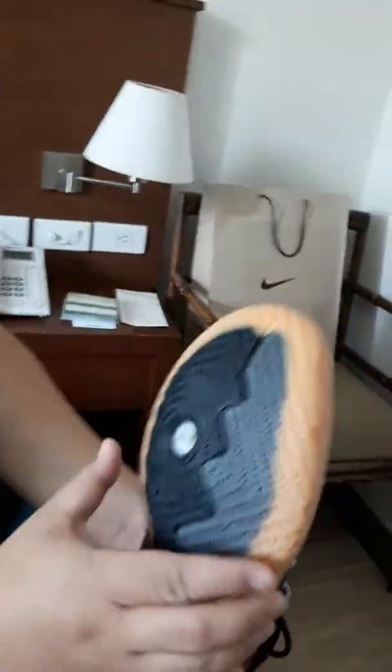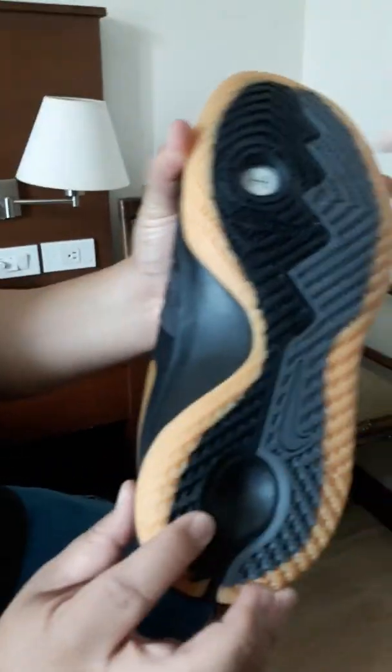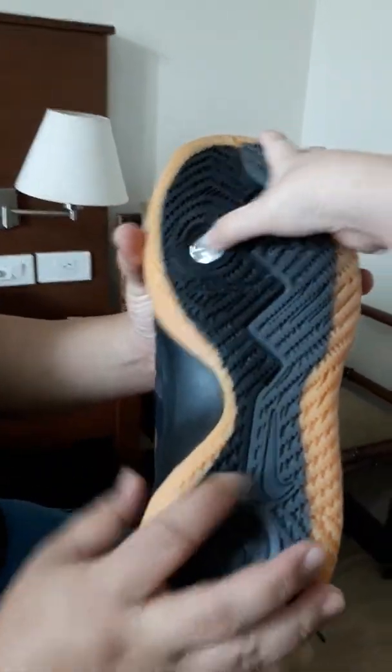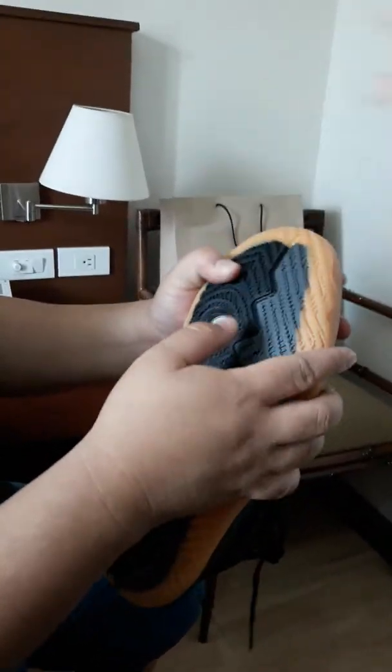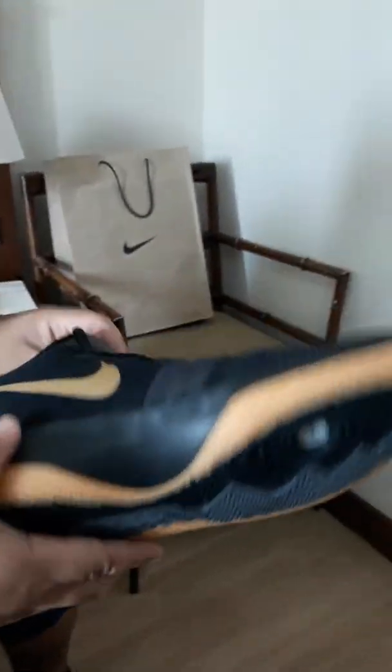If you look at the Kyrie, aside from the color, the sole, then you can look under it. Really strong. And you get this. It's thick. Makapal siya. What's this? It's part of the design. And alam mong matibay siya. It's really nice.